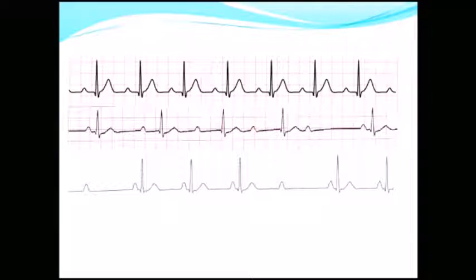Yep, so, did you say Mobitz 1? I feel like this is a Mobitz 2. Correct me if I'm wrong. Yeah, Mobitz 2. So I think type 1 is just Mobitz 1 and type 2 is Mobitz 2.